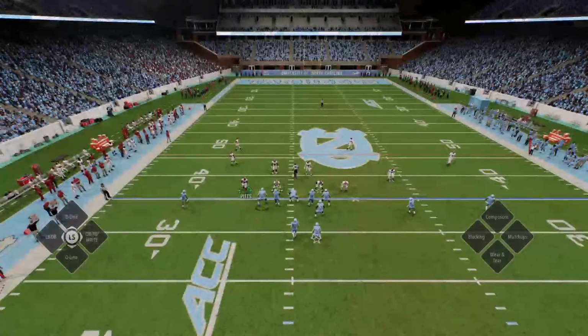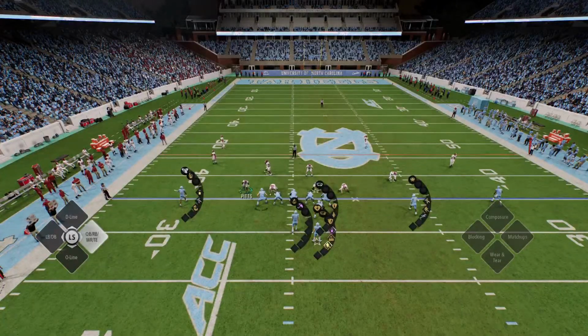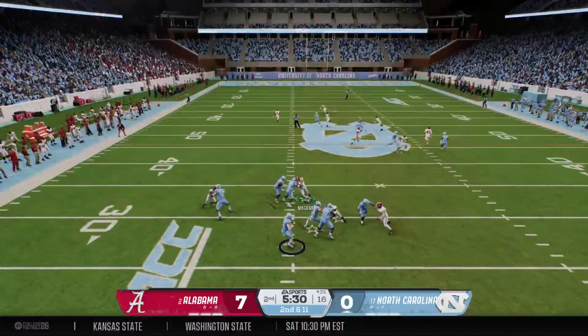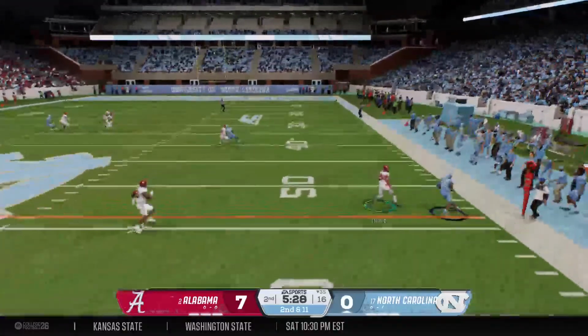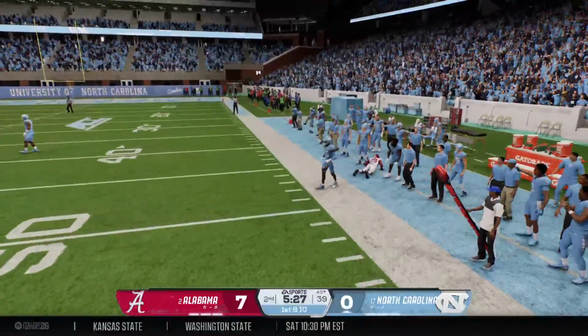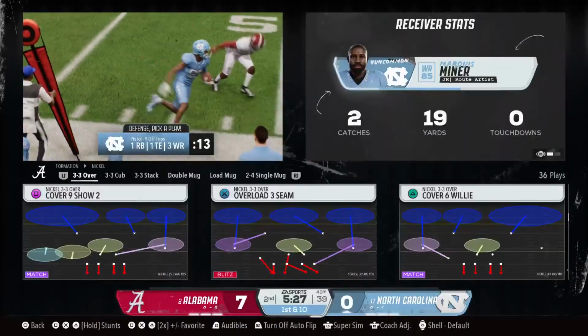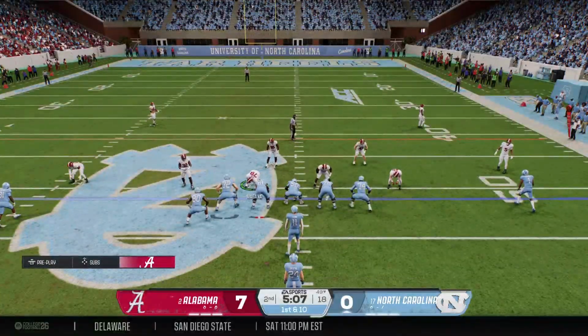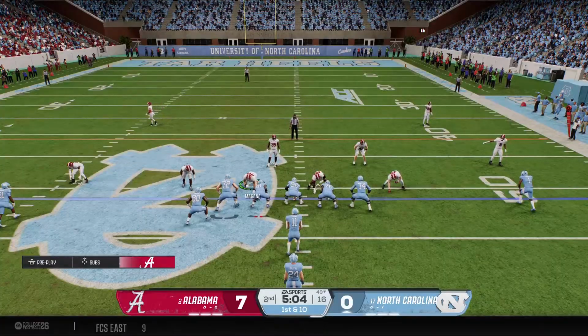Now it's 2nd down here. Play fake, looking to throw. Looking right, this one caught. That's a big gain before he goes out of bounds. It'll move the sticks, more than enough for a 1st down. And the Tar Heels pick up 1st down yardage to keep the drive going.